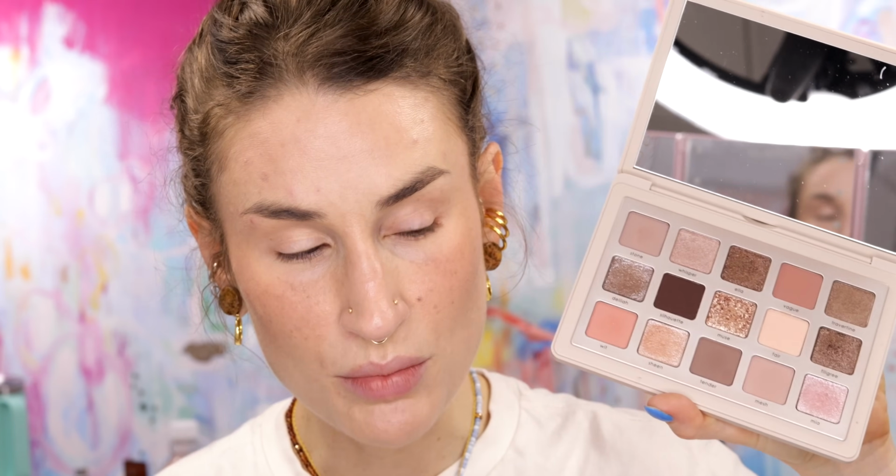I think that we're going to really recreate the eye look that I did in my reel because people seemed interested in that. And the I Need a Nude palette does have the ability to kind of skew lilac, especially if we lean on Mia over here. So that's where it's gonna go. We're gonna start with some Refer brushes because that's the way that I got the Natasha Denona formulas to really blow my mind, was to use natural bristle brushes.